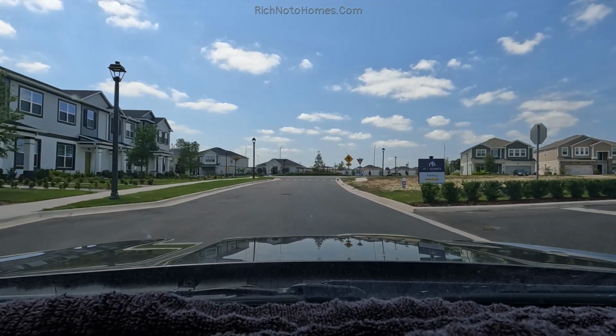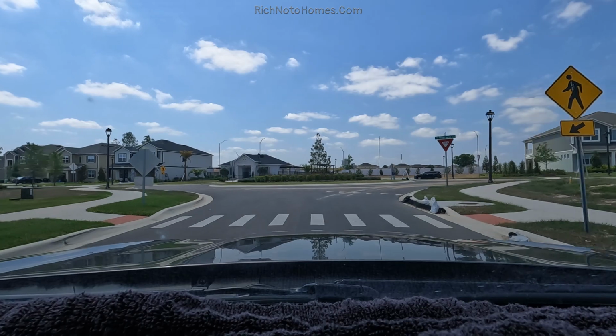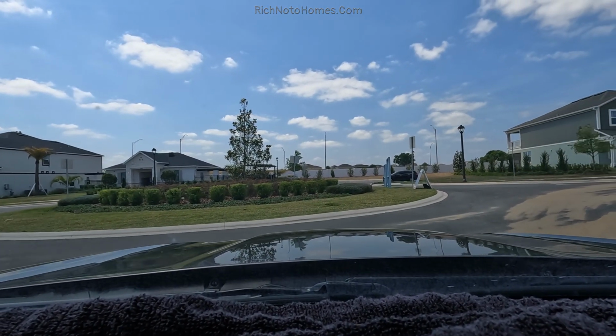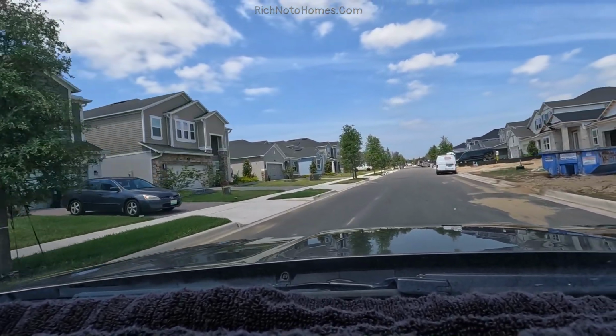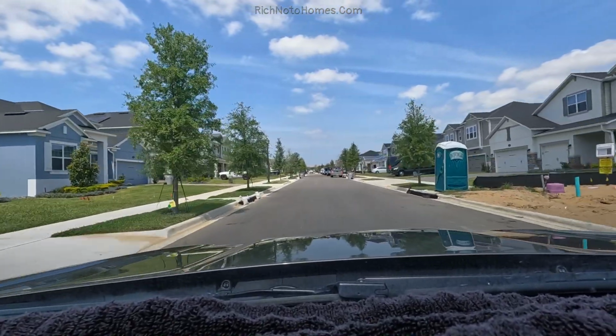Model is this? I don't know, but the model's a sales office. I'm going to pass on making a video of it. And just from the look of it, it doesn't look like they have much anyway for homes to build. There's not much empty land left. Maybe a few lots, not much.